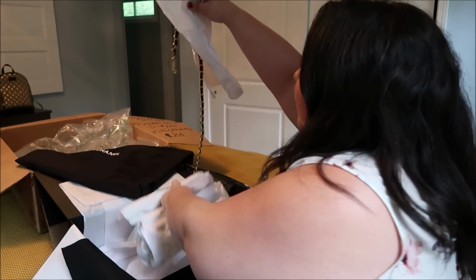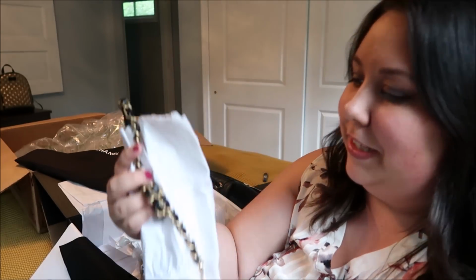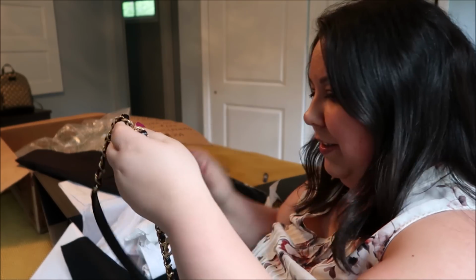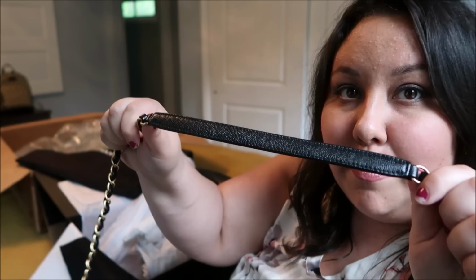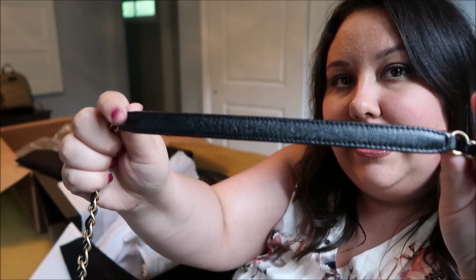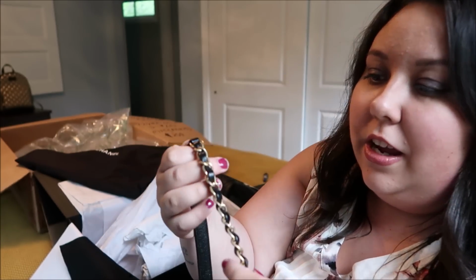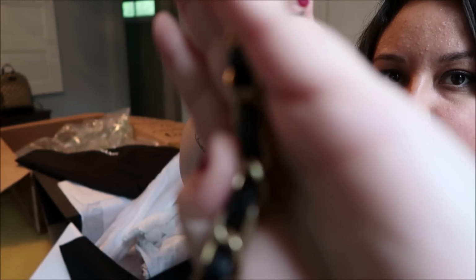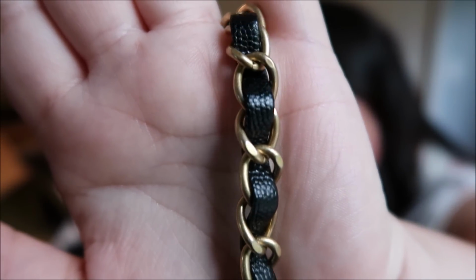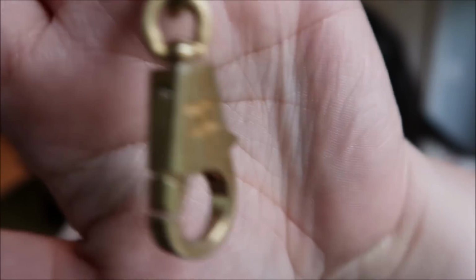Oh, she's so thoughtful. Thank you, AJ. She wrapped it all up nice so it wouldn't dent the bag. That's so sweet. So it does come with a shoulder strap. It has a top leather here, and then here's the beautiful gold aged hardware for the strap.